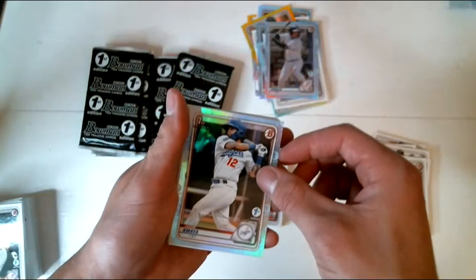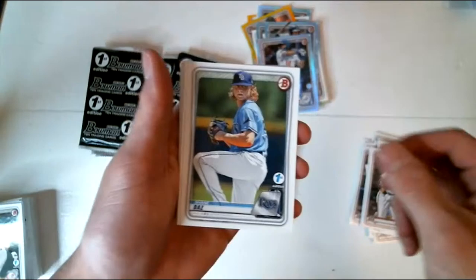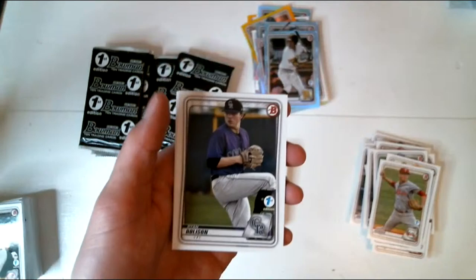Sayas for the Cardinals, Nick Bennett, Matt Manning, Seth Beer, Shane Baz, Jaron Duran, Joey Bart, Joey Cantillo, Spencer Howard. Our next foil is Oneil Cruz for the Pittsburgh Pirates. Ryan Rollinson, Josiah Gray, Royce Lewis.